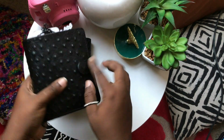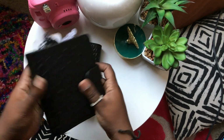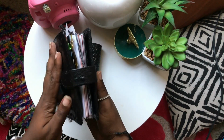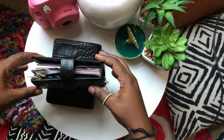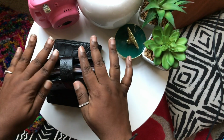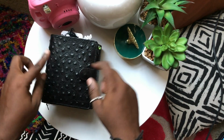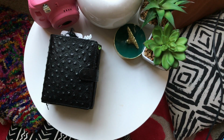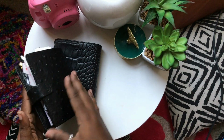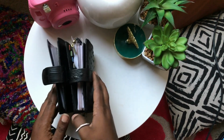Most times we look at our planners from this side, or we're in them, or we may pick them up out of our bags this way so we see this. Looking at it this way, I don't like the way that it looks closed with this strap. And maybe it's because I just don't have enough stuff in here. Maybe I need to stuff it some more, because the Spek does have larger rings than the Filofax. So maybe if I stuff it more, I'll like the way it looks closed. But right now, I'm not loving the look of it closed.